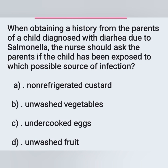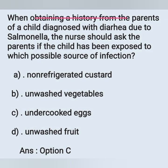Here the question is, a nurse is taking history from a parent of a child who is diagnosed with diarrhea due to salmonella infection. Among these, which one is the possible source of infection for this child? And the correct answer is uncooked eggs. Option C is the correct answer. Uncooked egg is one of the main sources of salmonella infection. Move on to the next question.